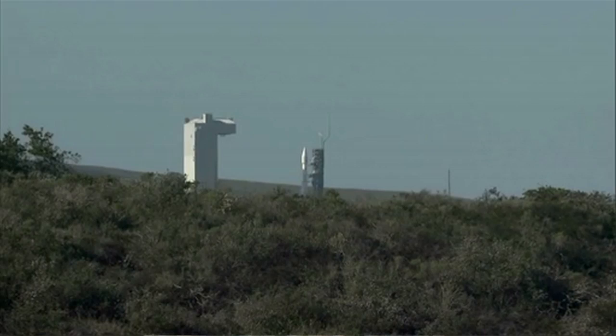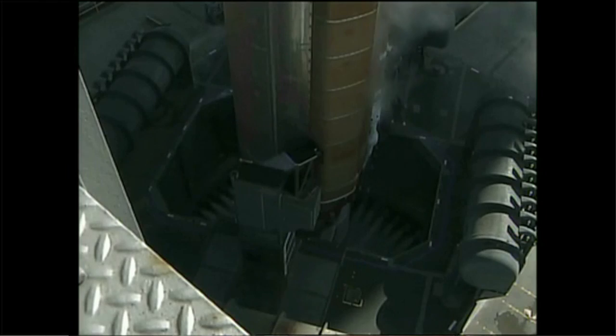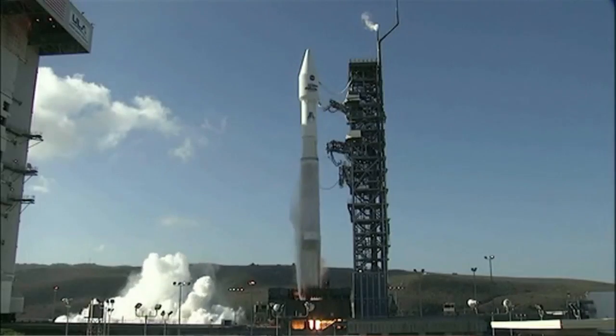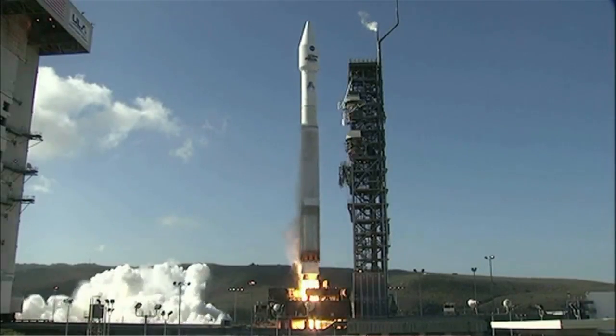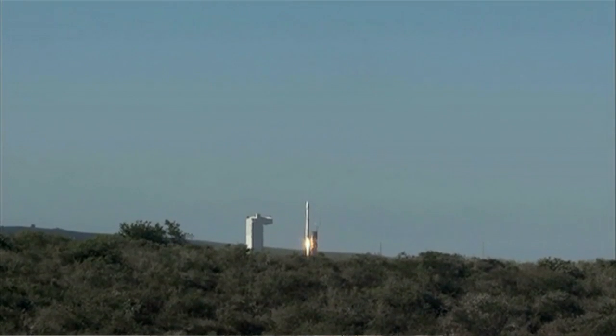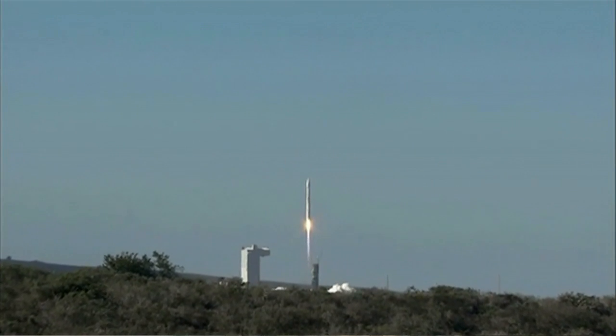T-minus 10, 9, 8, 7, 6, 5, 4, 3, 2, 1, 0, we have ignition and liftoff of the Atlas V rocket on the Landsat Data Continuity Mission, continuing the 40-year legacy of preserving Earth's natural resources from space.